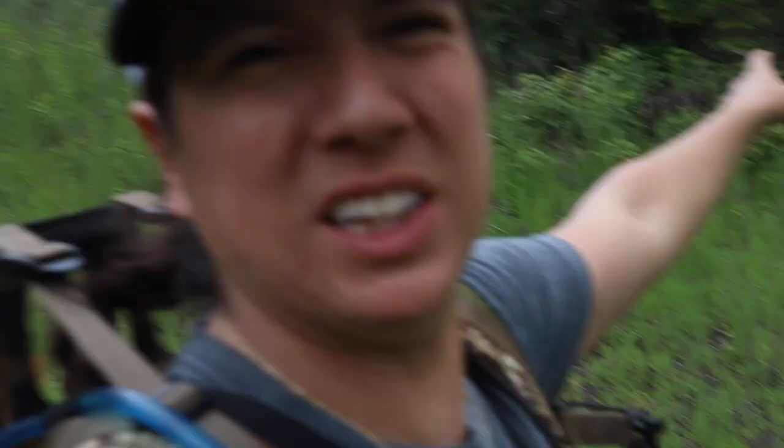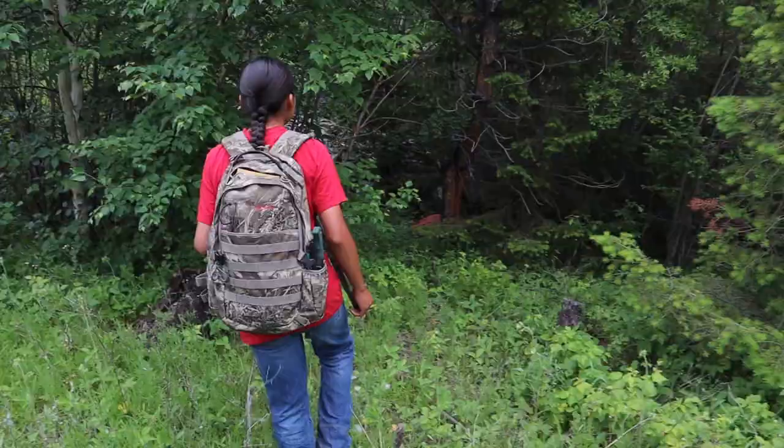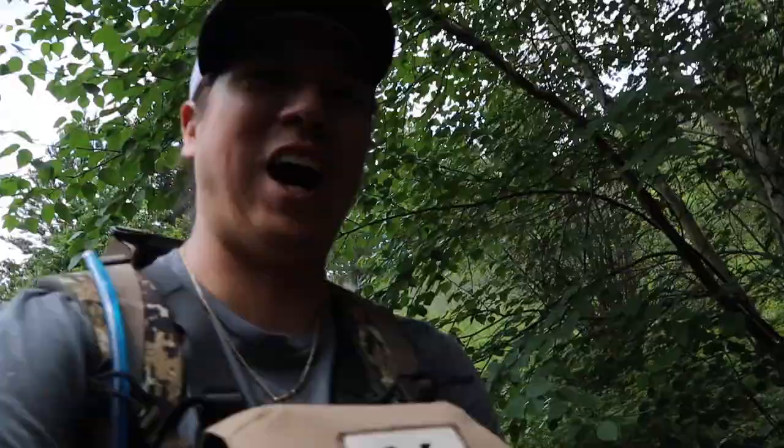Trees. Looks like yellow birch in here, but we're gonna go take a look. What is that? There's a red thing in there. I don't know what it is. Watson, go look. Go. Oh, so tell me if it's safe to go in there. Some weird stuff you find in the bush, man.